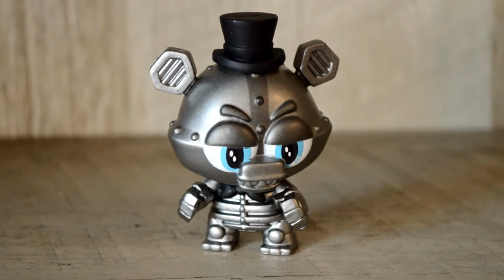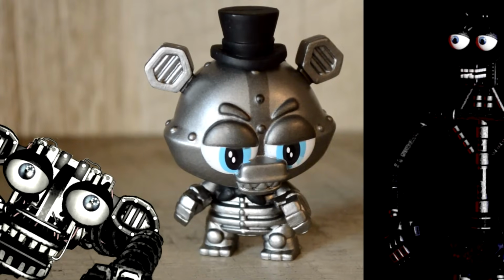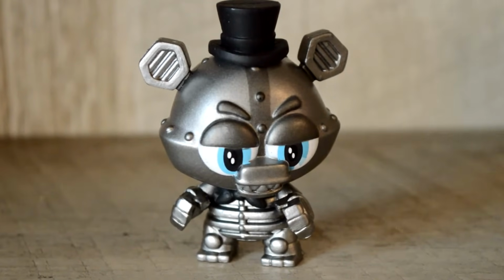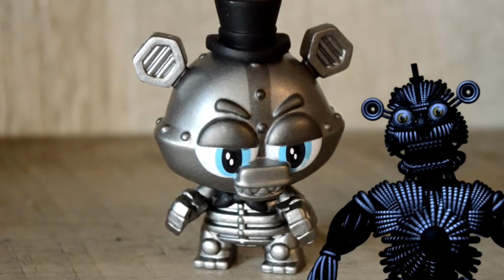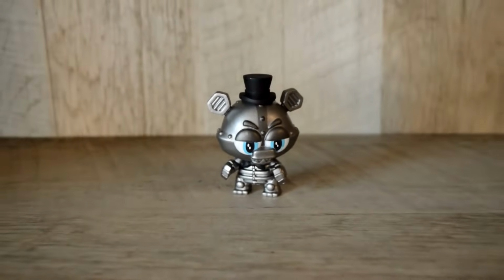Now we have this little fella. Pretty strange looking guy. He's supposed to be an endoskeleton, but he looks nothing like one. He's seemingly a new design that Funko came up with themselves. Although now that Sister Location is out, one could say he looks a lot like Yendo. No matter what you consider him, he's still a cool design, surely one of my favorites.